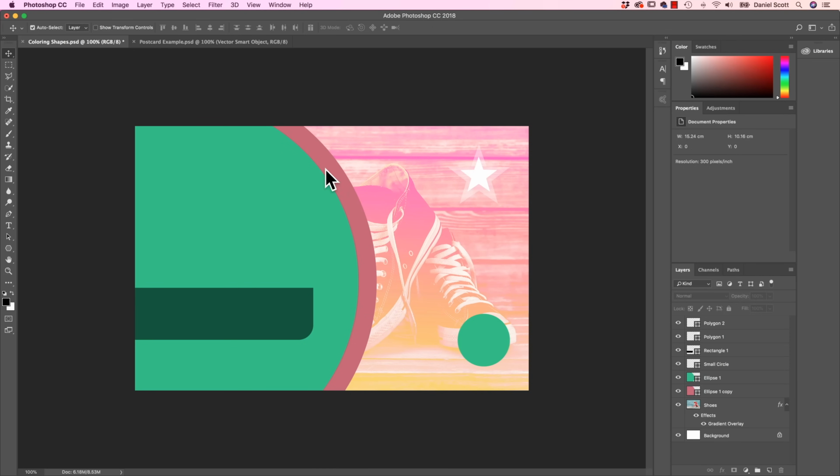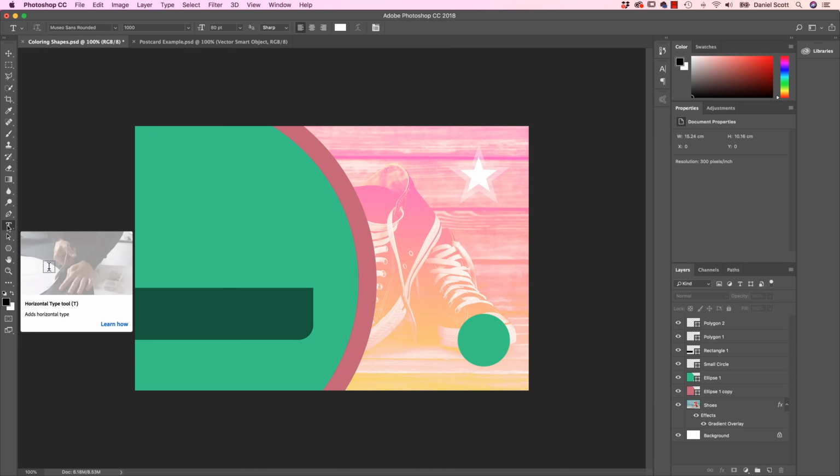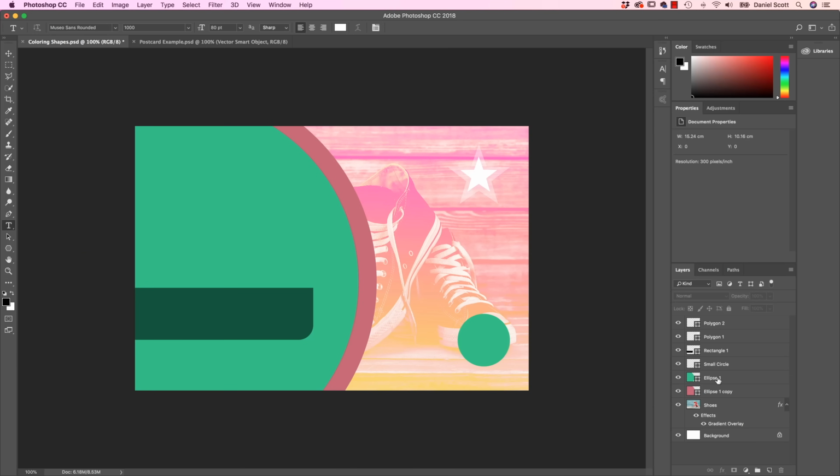Open that up and you'll get close to where we're at now. So we're going to use the type tool. It's reasonably simple. There are two main ways of using it. One thing to note is that because we're working with all these shapes, Photoshop really likes to, I've already got the type tool selected and I'm on a shape layer like this ellipse. It's going to try and combine the text into this shape here, which is not going to work for us.